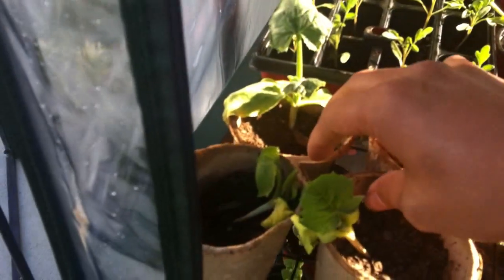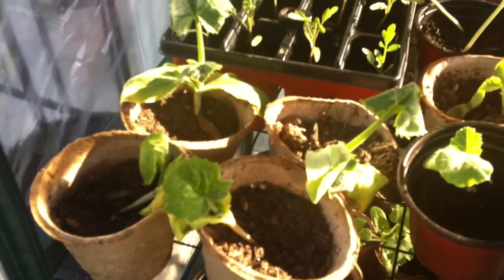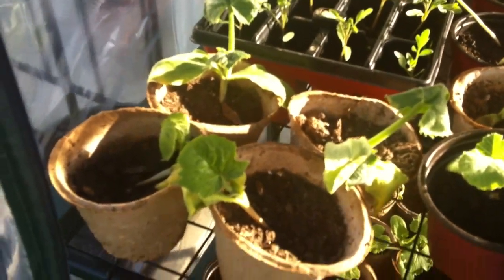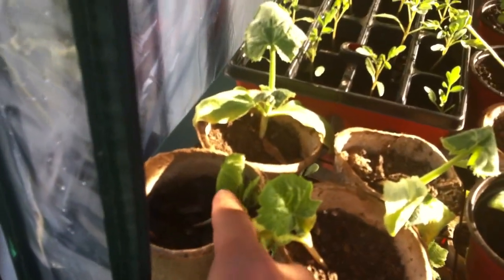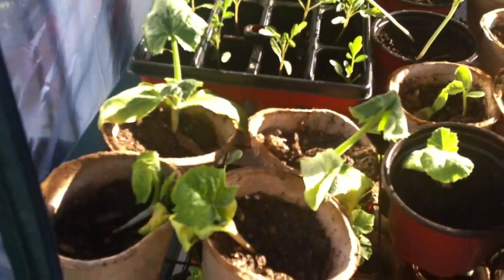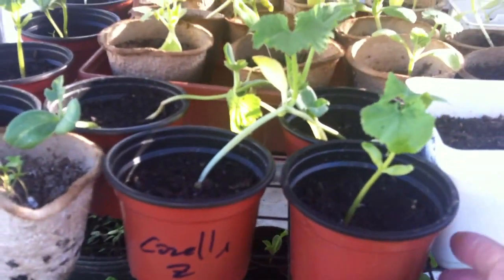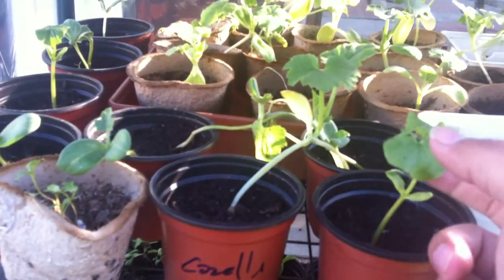I guess this greenhouse is getting way too much heat, and they're wilting, and I don't know if I can get them to recover. This one doesn't look like it's going to recover. Maybe these are my only two best chances. My Cozelle, if I can get at least one, then I'm good.